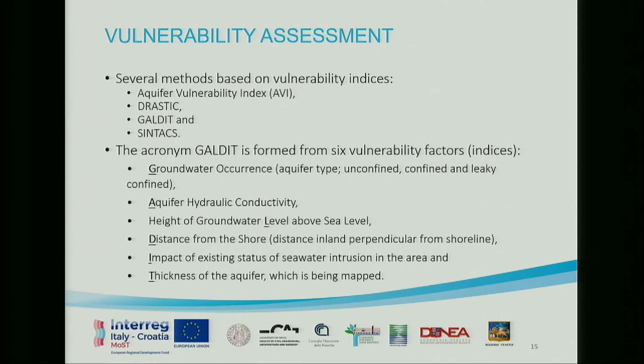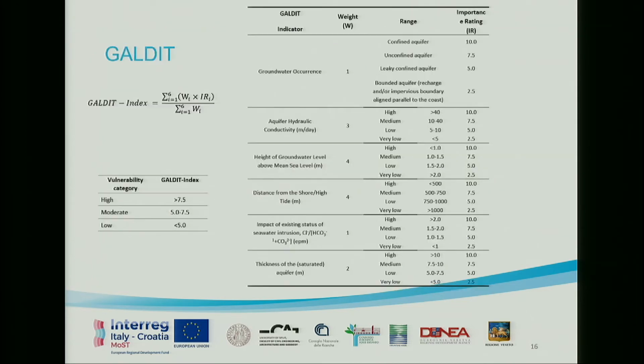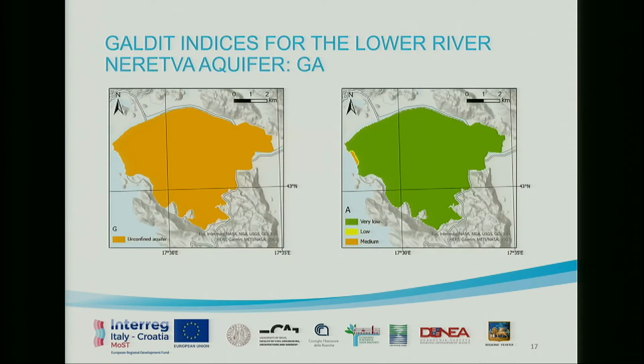GALDIT is an acronym for 6 layers: groundwater occurrence, aquifer hydraulic conductivity, height of groundwater level above sea level, distance from the shore, impact of existing status of seawater intrusion, and thickness of the aquifer. Basically, the final index is calculated as a weighted average of the 6 layers. You may see the results in the following slides. Regarding the aquifer type, in the Neretva River Valley we have an unconfined aquifer.